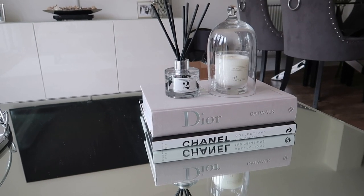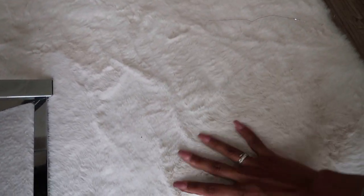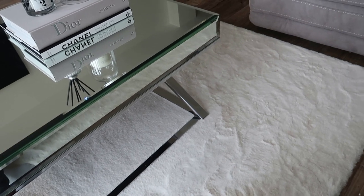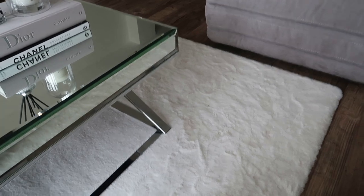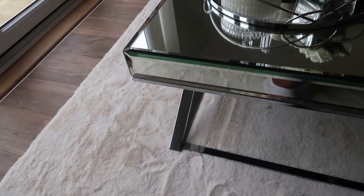We then have the tabletop books, which again are from Amazon, are in my haul. And this rug is so unreal. We actually got this rug from Denelm and we got it last week. I literally saw it online and we got it the same day. It was so soft. So I think this is one of those rugs that we may need to change seasonally, because it's giving me very winter vibes.